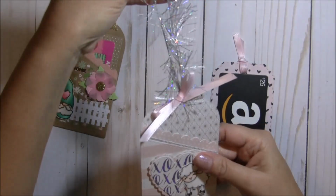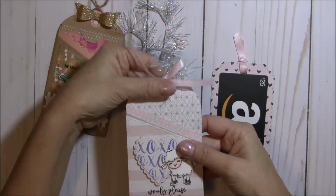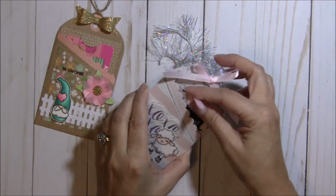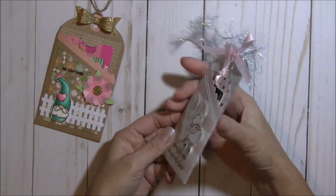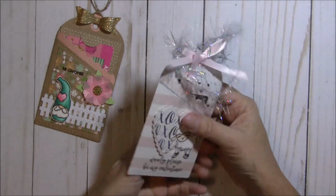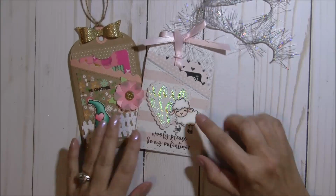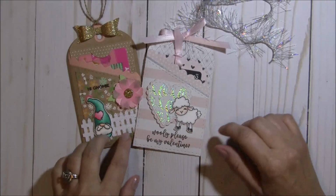And then there's a little bow, and I added this eyelash trim, and then this just slides right back into the pocket. And then if you wanted, you could write a little message on the back. And so those are my first two projects that I made using the pocket tag dies.